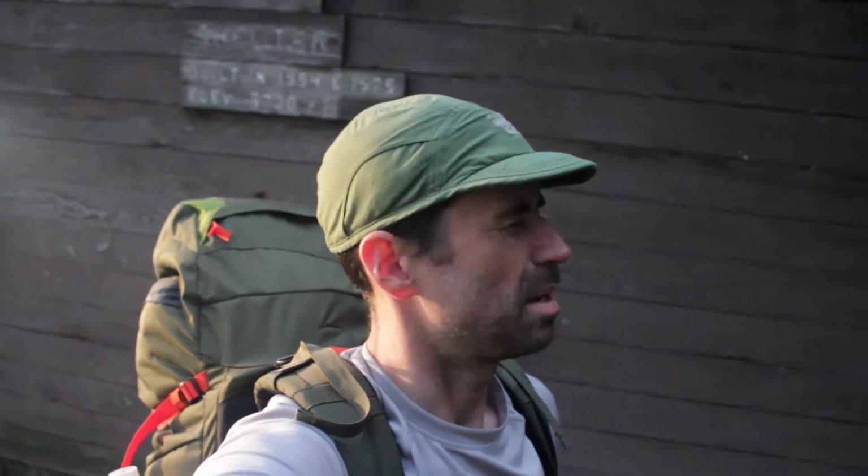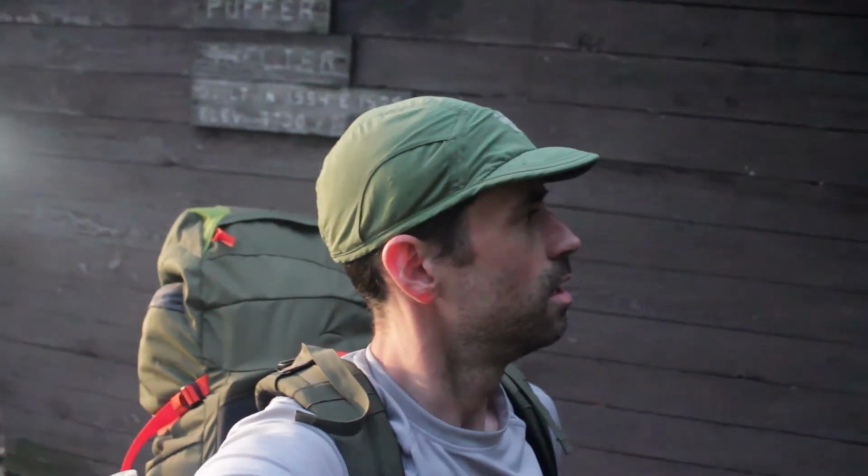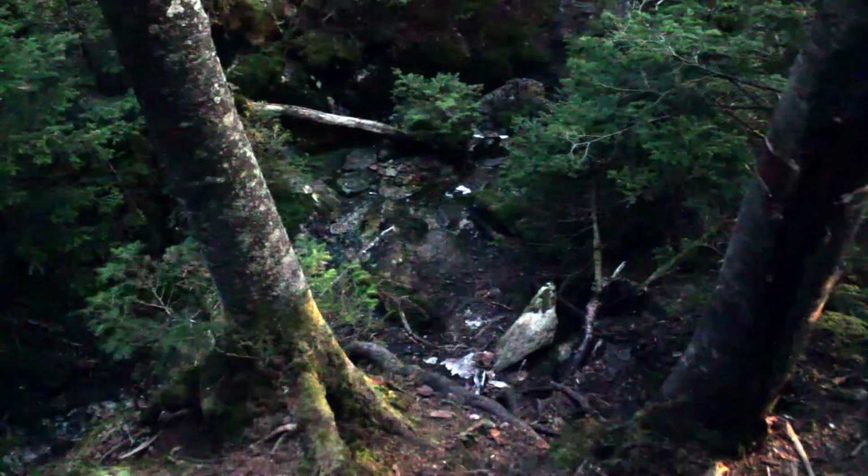I'm heading out of here. It's around 6 o'clock. Leaving the Puffer Shelter. We're heading north, ultimately towards Mount Mansfield and Taft Lodge. We're going to be stopping at Taylor Lodge first to have breakfast. I think it's about 4 miles away, so about 2 hours, give or take. Rob headed out about 15 minutes ago, so I'm going to catch up to him.